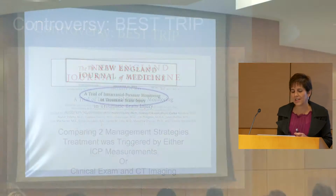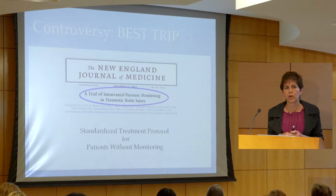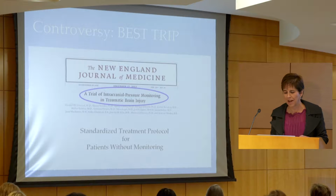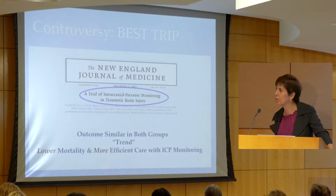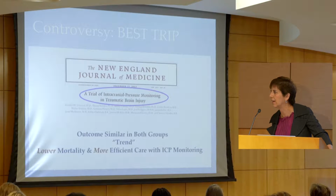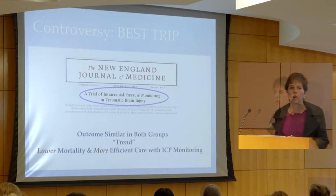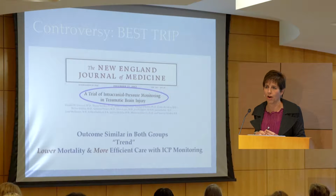Okay? What was interesting in this trial was that standard treatment protocols were only established for patients without monitoring. Now, despite this, the outcomes were pretty similar. There was a slight trend toward lower mortality and more efficient care in the ICP monitoring group. But I'm going to draw you back up here. It says it's a trial of ICP monitoring. And so what this did was it raised a lot of public misinterpretation of what this study was about. They assumed that the clinical implications were, we don't monitor. It really set the neurotrauma community in an uproar, okay?